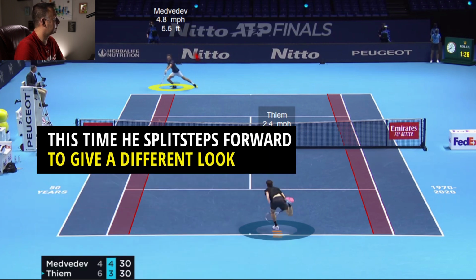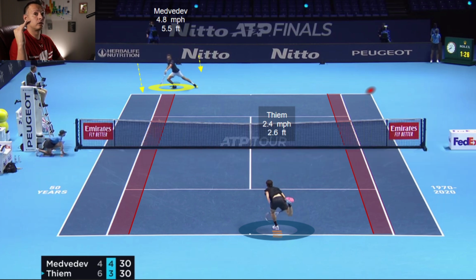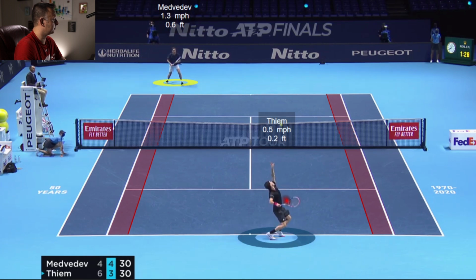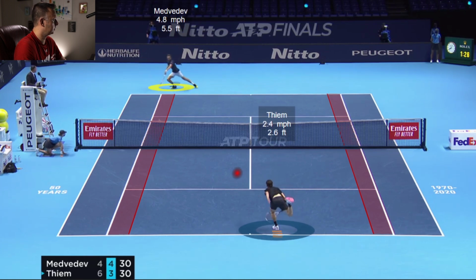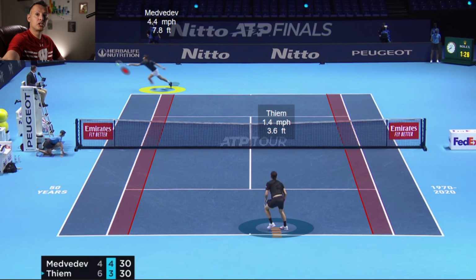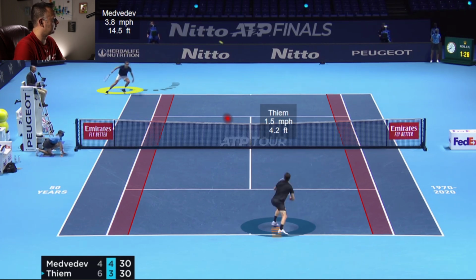Okay, this time he split steps forward in this point to give a different look, right? Because we know that Medvedev returns a lot of first serves from the deepest part of the court, way back in zone 5. So here he's given a completely different look. He's stretched by an excellent serve from Thiem. So look at that serve. Small target right here, excellent serve. Medvedev on the full stretch. He's able to reach this because he's 6'6", right? Pokes it in. And look at the recognition here from Thiem.